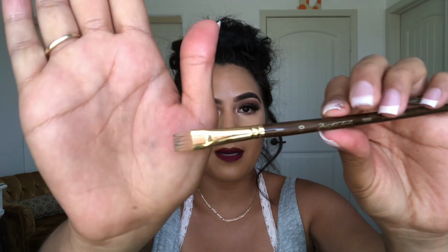I don't even want to botch it, you guys. I know it says Touch, something Touch, 7050. It's a chisel blender, you guys. And this is the one that I use to clean out my eyebrows after I have filled them in. I have been using it for almost a year now, so this is amazing.